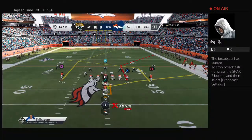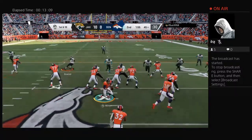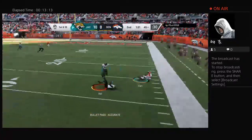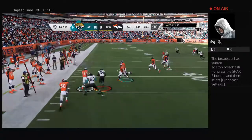Here we go. They go play action here on 1st down. And he fires one that's intercepted. Picked off by Von Bell.